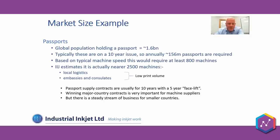We were involved in a tender for the UK post-Brexit passport a couple of years ago, which unfortunately Theresa May passed to one of our European competitors, if you like. But that was something like 35 machines for the UK passport. So it's a good size project for us. It would have been rather nice to have. There are smaller countries, there's an undercurrent of smaller business, but it tends to be a bit feast and famine with the larger countries, whether you get a big contract or not.